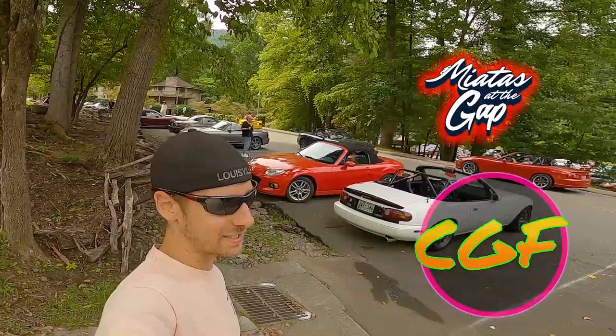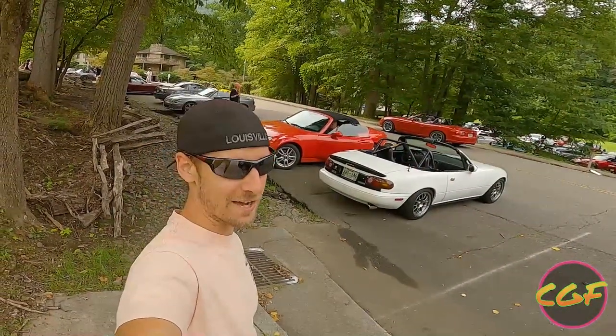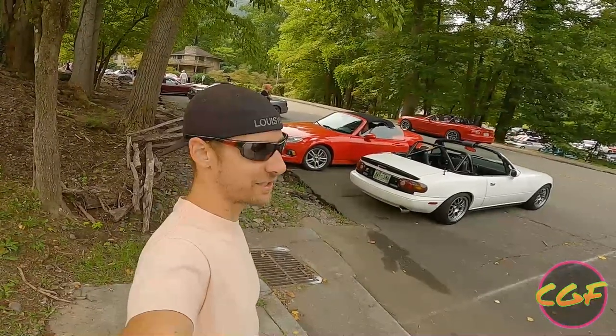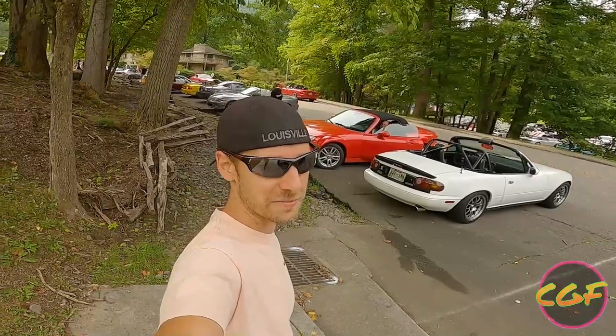Here we are at Miatas at the Gap 2021. Last year, they didn't have it because of COVID. This is actually the 25th year. We're at Fontana. This is usually where all the Miatas meet up.